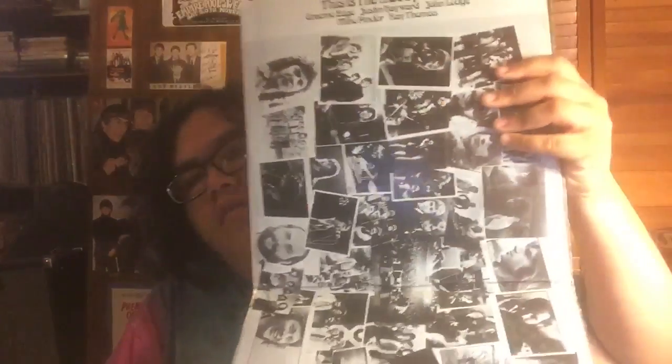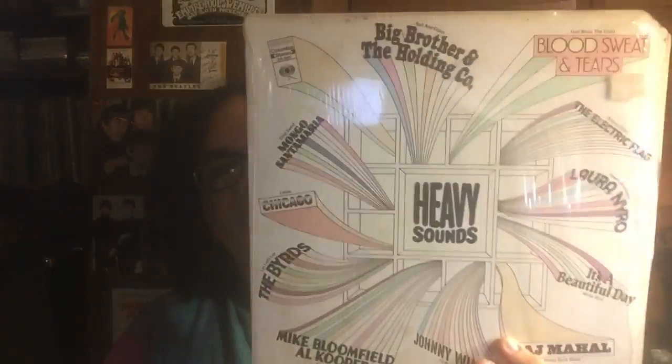Yeah, it's two records, but I'm only going to show that one for the sake of time. But yeah, stellar compilation album. Got this one as well. This is an upgrade for me because this one's in the shrink wrap. This is a Columbia compilation, Heavy Sounds. This is all Heavy Sounds. Check out some artists on there. Big Brother and the Holding Company, Blood, Sweat & Tears, Electric Flag, It's a Beautiful Day, Johnny Winter, The Byrds, Chicago, Mike Bloomfield and Al Kooper.